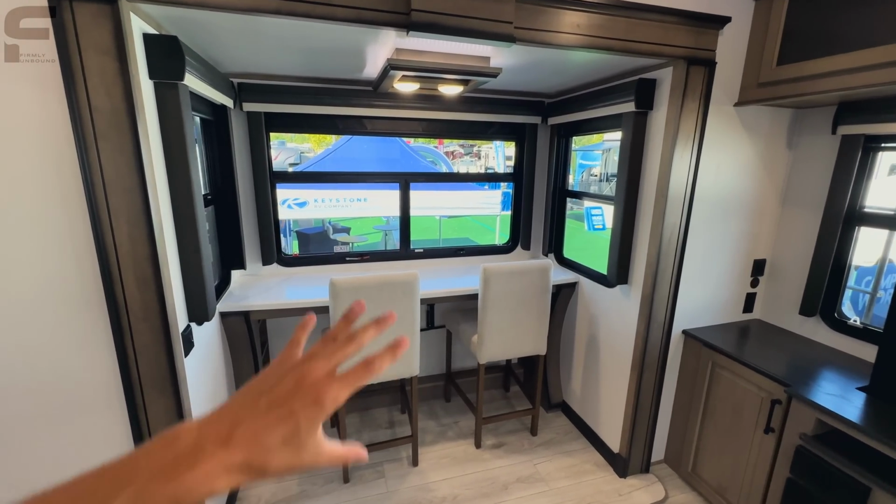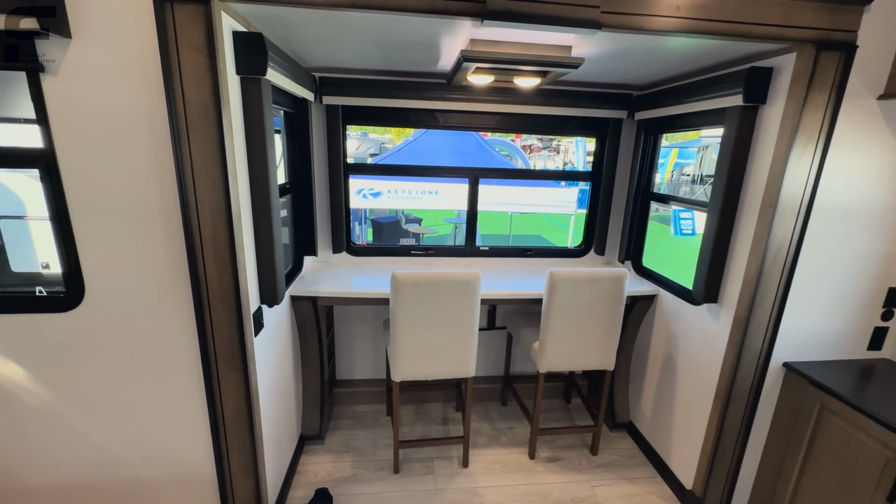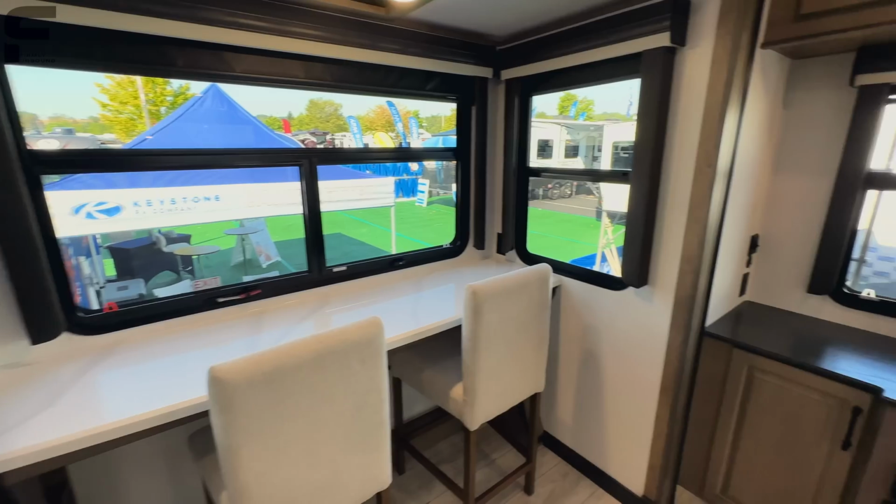So let me know what you think about this idea, because you don't see this very often, something like this setup in a fifth wheel, especially bar stools with a tabletop here. So let me know what you think.